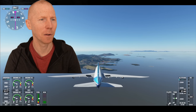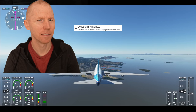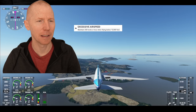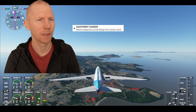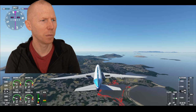Let's try this again. I'm gonna try to land again. So whiny with these speeds. I'm gonna try to land actually on the side, try to cut it on a corner, see if that works. Equipment danger. What's 220?